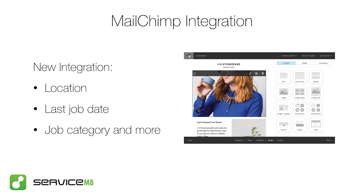This means you could send an email campaign to all your clients in a specific suburb or area. You could email all clients who haven't booked a job with you in over 3 months with a special deal. Or you could send VIP customers a special promotion. In addition, we also support MailChimp's automation functionality, which allows you to automate email campaigns like the above. This means you can create a great campaign once and run it year-round, automatically drumming you up business.